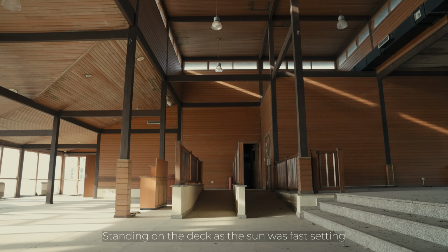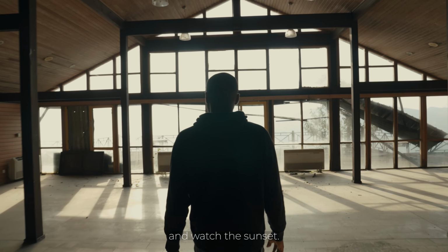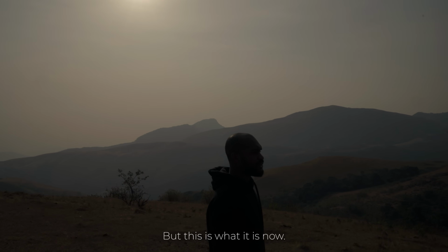Standing on the deck as the sun was fast setting, I could only imagine what it must have felt like to have a meal or drink here and watch the sunset. I can imagine how it must have been back then, but this is what it is now.